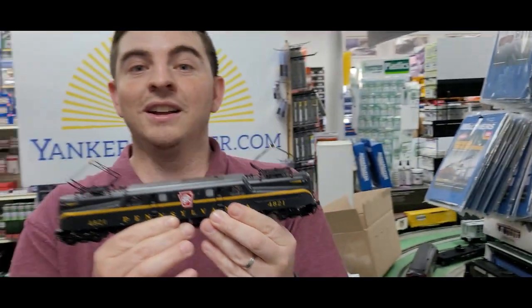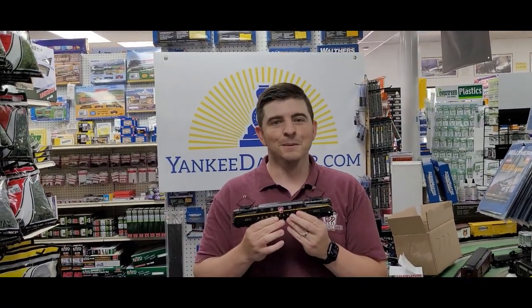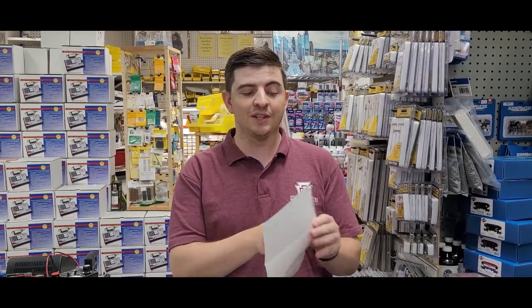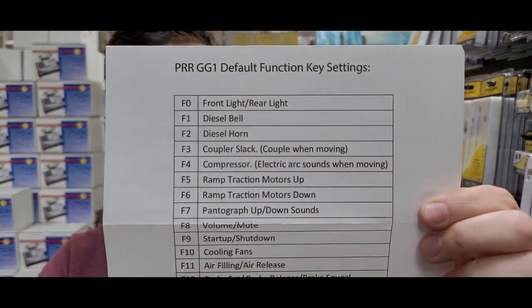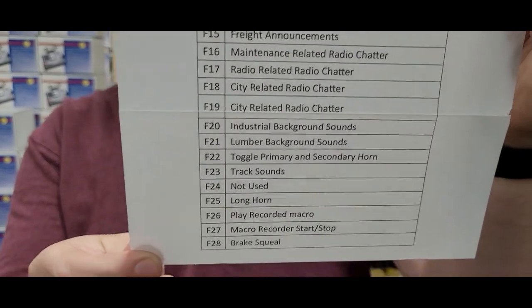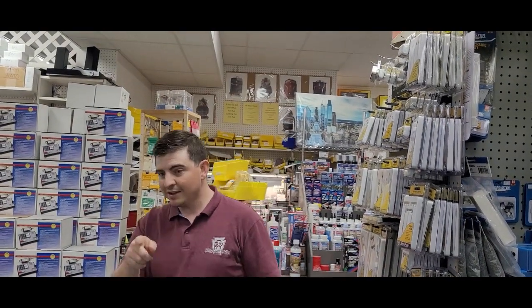So, just like we like to do on this show, because I like to play with toys, we're going to hear what it sounds like. All aboard. Now, before we pull it out here, I have all the different types of instructions that Broadway Limited puts on these locomotives. As you can see, there are a whole bunch of different features. Actually, there are 28 different functions that happen here. So, actually, 29 if you count the zero. So, let's take a look at some of them, shall we?